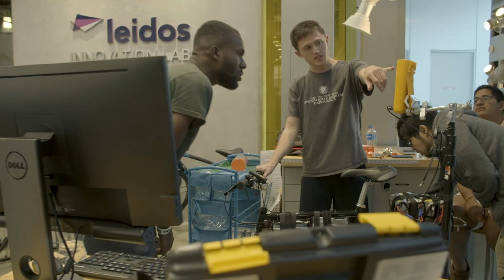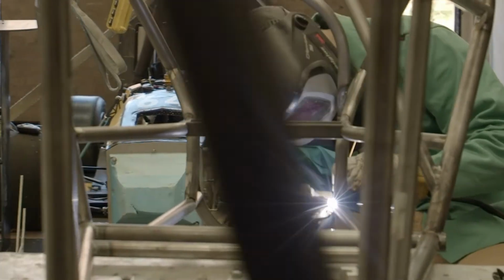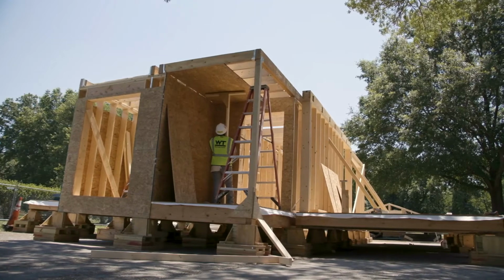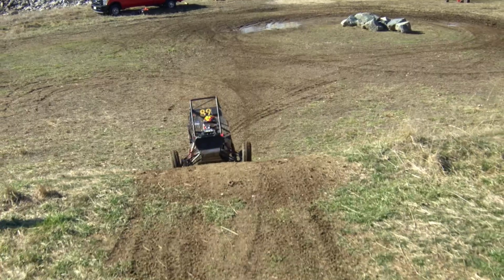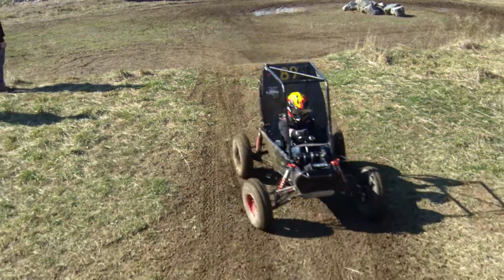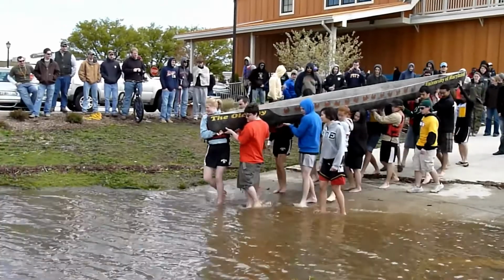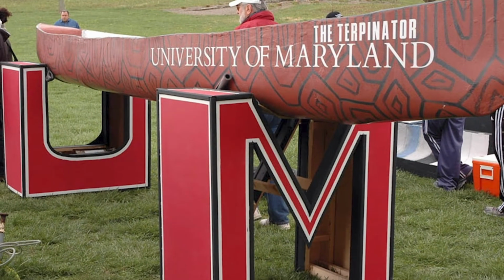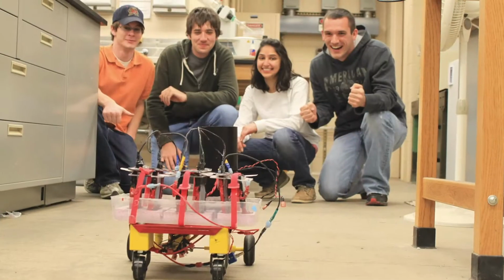And students are putting their technical, research, and innovative skills to work in our engineering clubs and teams that compete and win nationally and globally. Terps Racing is a student group that designs, builds, and tests racing and off-road vehicles. Concrete Canoe is a team that designs, builds, and races a canoe made entirely of concrete. Chem-E-Car is a student team that builds robots powered by chemical reactions.